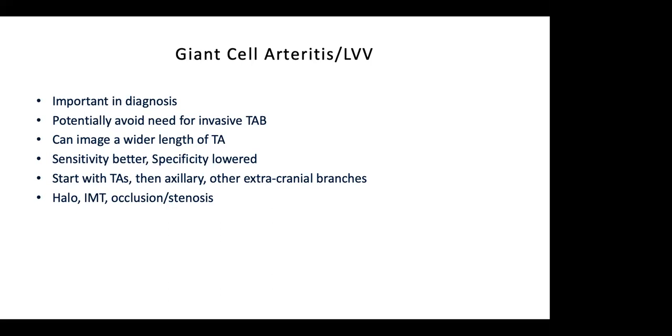So it's moved to the point where it's recommended that it should be the first line investigation in giant cell arteritis. And these are European and national guidelines. So there's a real push on rheumatology departments up and down the country to have what we call the fast track pathway, where there is a setup for ultrasound. So as soon as these patients present, we can get them in for an ultrasound as soon as possible, and then decide on treatments.